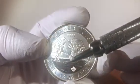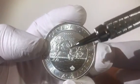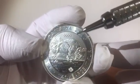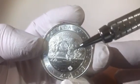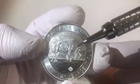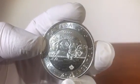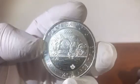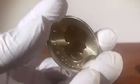Plus, with some of the detailing on the reverse of this, you have the sandblasted fields up here where it's frosty. You have a combination of different types of detail where they've sandblasted and polished, and then the water is polished all the way to a proof look. This is a starter, boy.